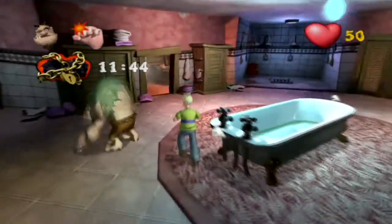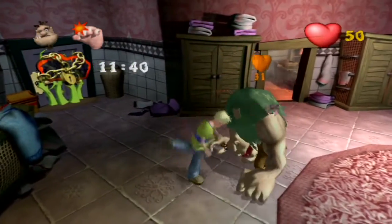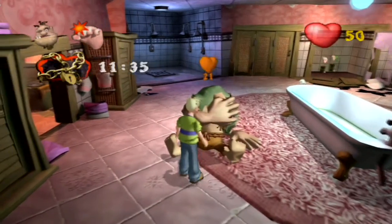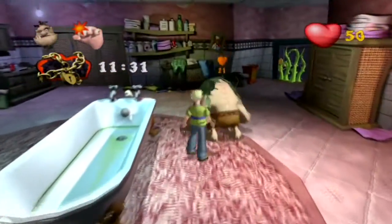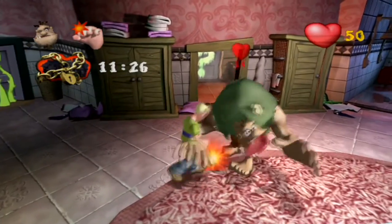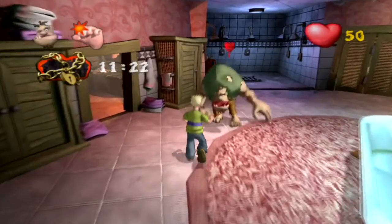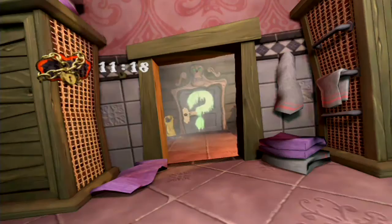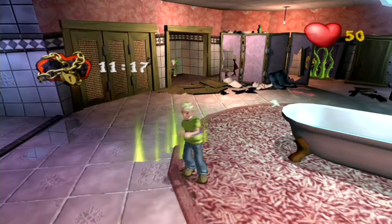Not a whole lot to really say right now, other than you just want to do what you normally do to the hunchback. Hit him to stun him, and then try to move around to the face. If you have to, hit him again. Give him a little bit of space so that he will get up, because you can't attack him while he's covering his face. I'm trying something new here, and it almost worked out. I was just trying to do little attacks here and there. But he is defeated now, and we can run out of the bathroom into the next room.